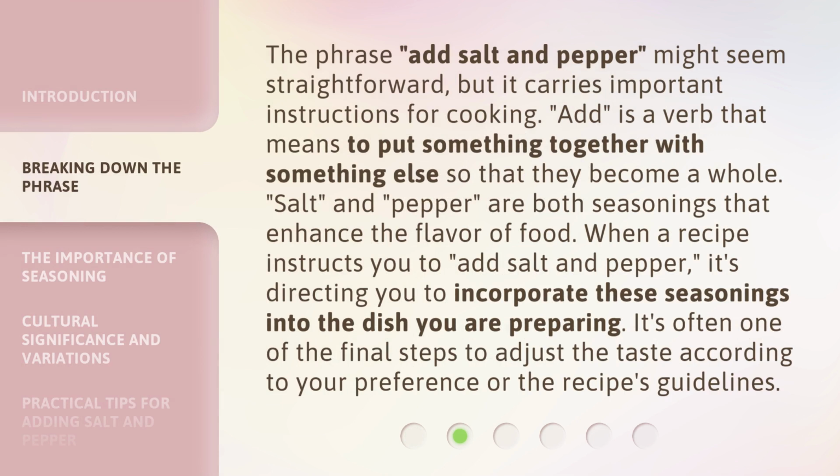The phrase, add salt and pepper, might seem straightforward, but it carries important instructions for cooking. Add is a verb that means to put something together with something else so that they become a whole. Salt and pepper are both seasonings that enhance the flavor of food. When a recipe instructs you to add salt and pepper, it's directing you to incorporate these seasonings into the dish you are preparing. It's often one of the final steps to adjust the taste according to your preference or the recipe's guidelines.